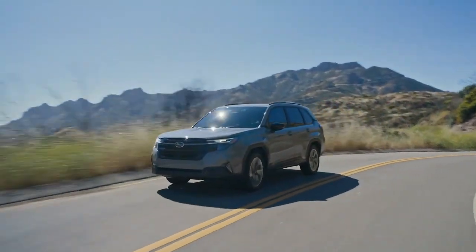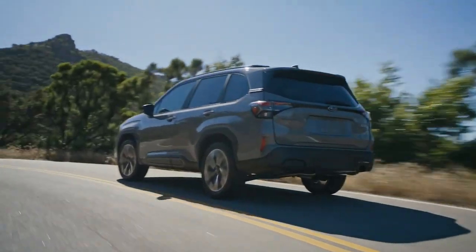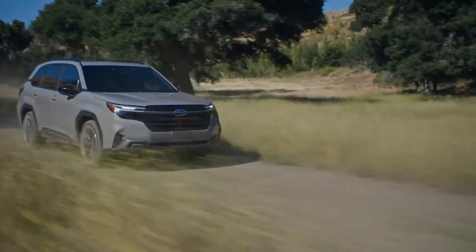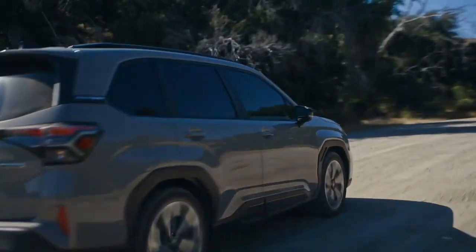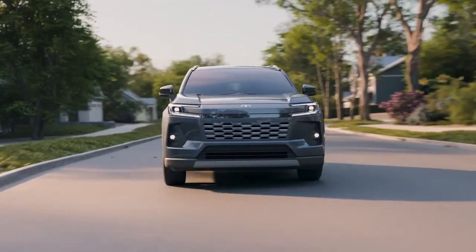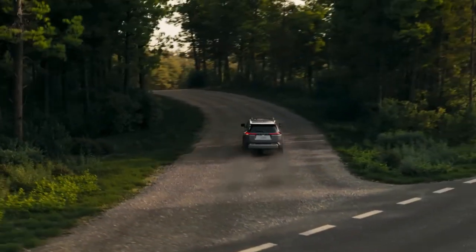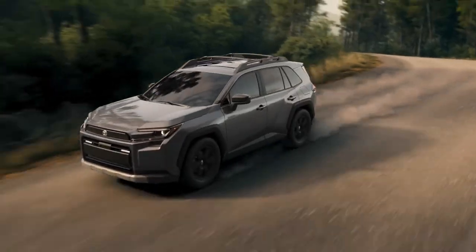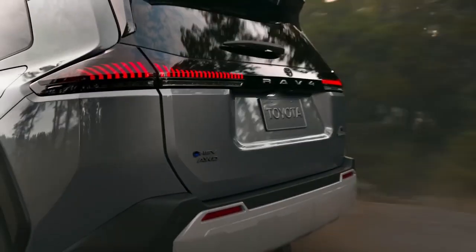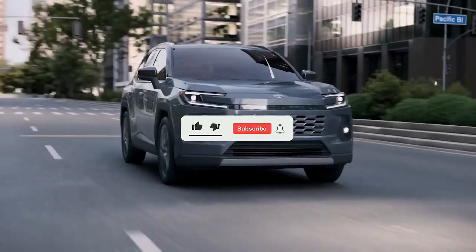In summary, the 2026 Subaru Forester stands out for its standard all-wheel drive, spacious cargo, and value pricing, making it ideal for those who want reliability and adventure without fuss. The RAV4 shines with superior hybrid efficiency, more power options, and advanced tech, perfect if you prioritize fuel savings and modern features. Depending on your needs, budget and off-road for Forester, efficiency and style for RAV4, both are winners, but test drive to feel the difference.